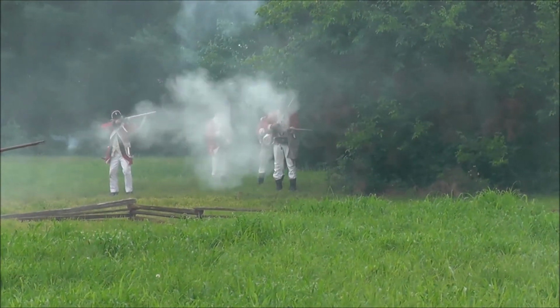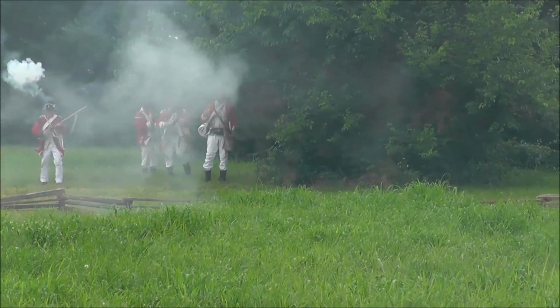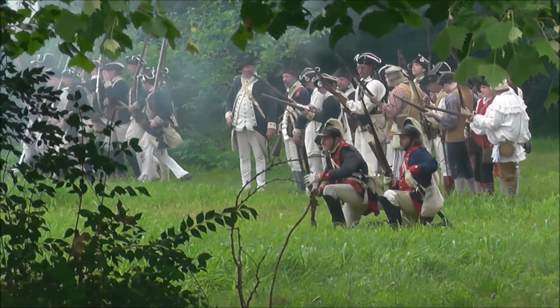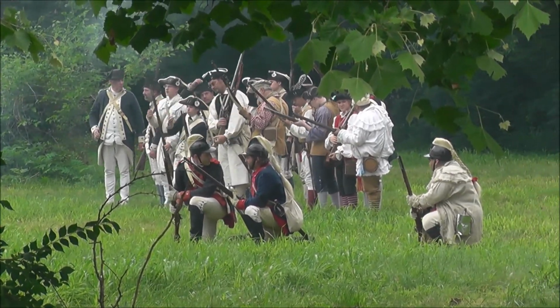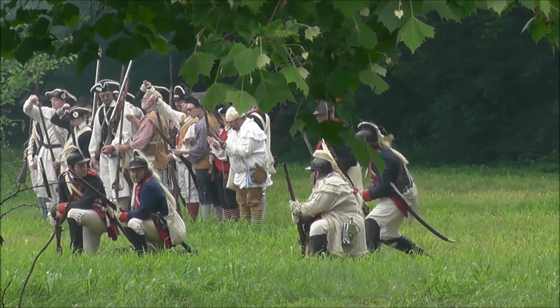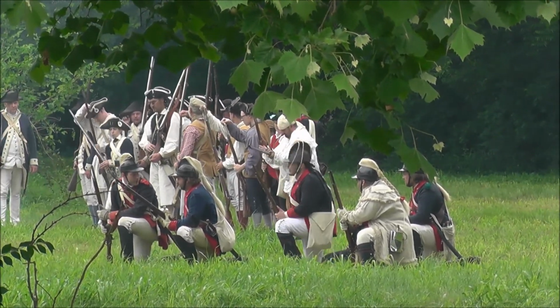The best way to take casualties is to fight in a straight line and be directly facing the enemy, because you're just aiming at center mass. You're aiming at the chests of the guys across. That's the broadest target you can be aiming at. And so you don't want to be in an angle. If you can, you want to be directly across from them.